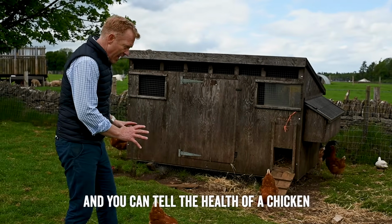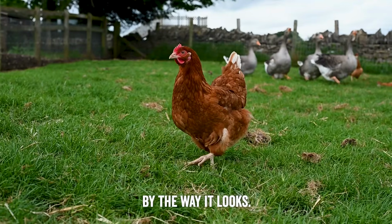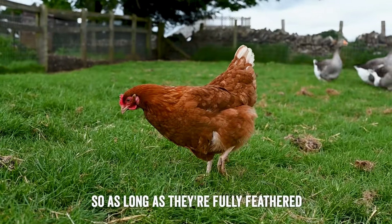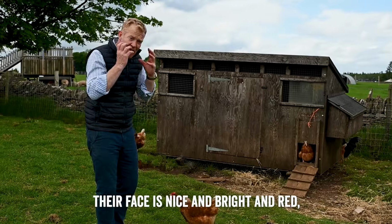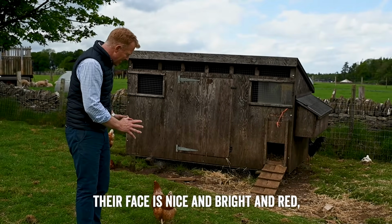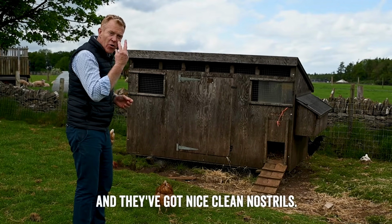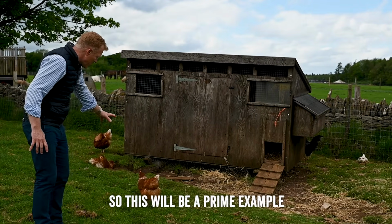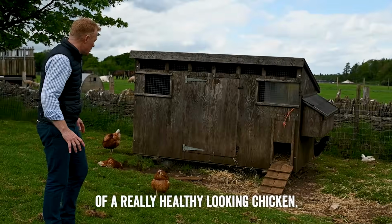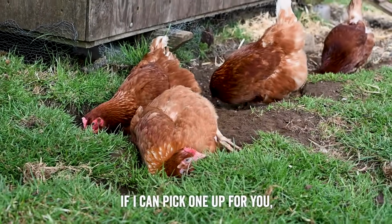And you can tell the health of a chicken by the way it looks. So as long as they're fully feathered and their feathers have got a nice sheen to them, and their comb, the bit around their face, is nice and bright and red, and they're bright in the eye, and they've got nice clean nostrils, then they're a healthy bird. So this will be a prime example of a really healthy looking chicken. So I'll just see if I can pick one up for you.